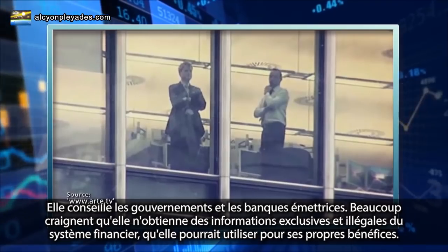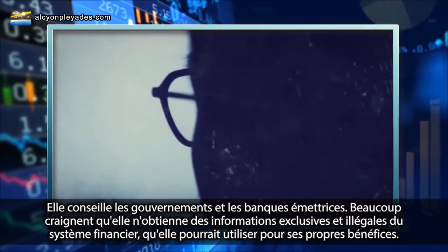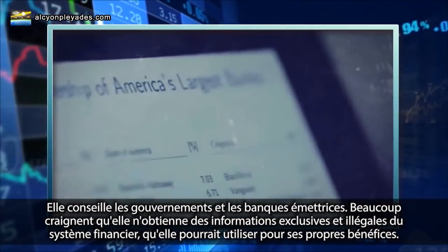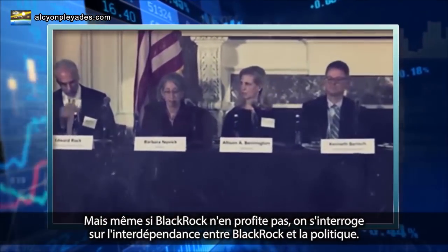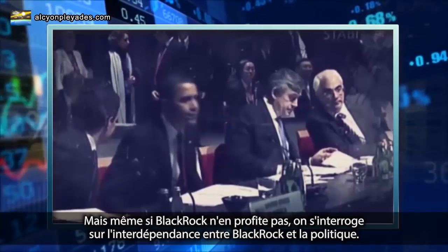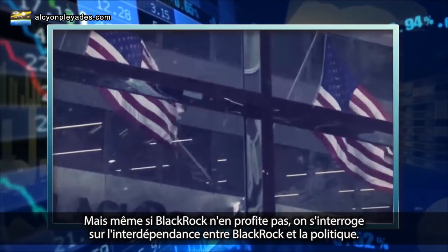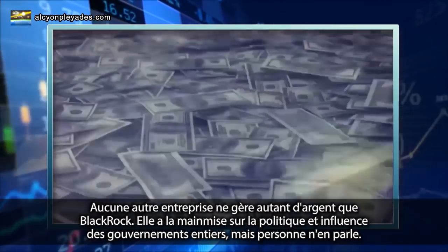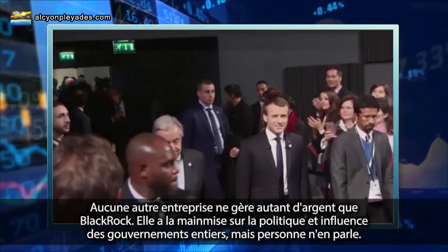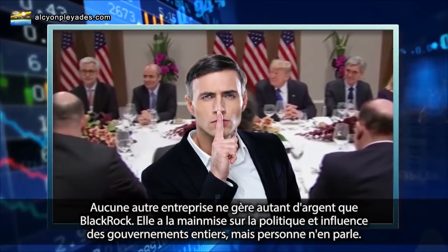Der Konzern berät auch Regierungen und Notenbanken. Viele fürchten, dass BlackRock dadurch unerlaubte und exklusive Einblicke in das Finanzsystem erhält, die man zum eigenen Vorteil nutzen könnte. Doch selbst wenn BlackRock aus dem Insiderwissen keinen Vorteil zieht, stellt sich die Frage, wie eng sind die Verflechtungen von BlackRock mit der Politik? Keine andere Firma verwaltet so viel Geld wie BlackRock. Ihr Arm reicht weit in die Politik und beeinflusst ganze Regierungen. Doch darüber redet man nicht.